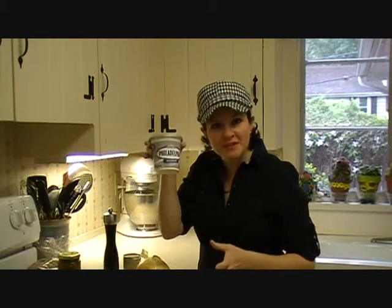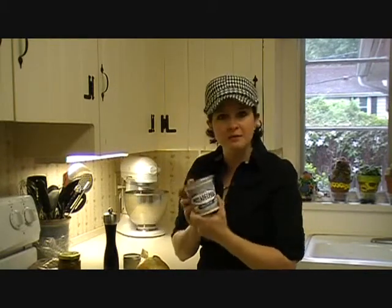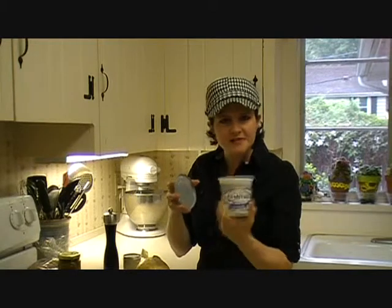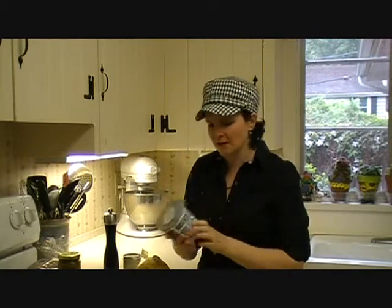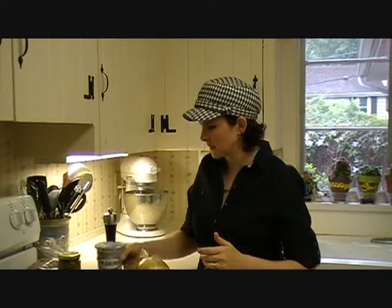I have my Philly cream cheese. I love the regular cream cheese because it's in a soft enough state that you don't have to let it soften very long if you need it to be soft. So this stuff is a keeper, I'll tell you.